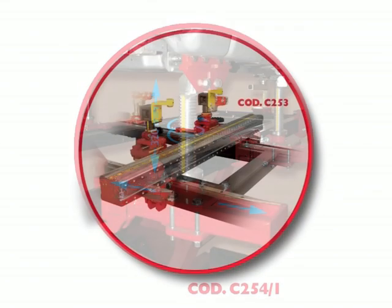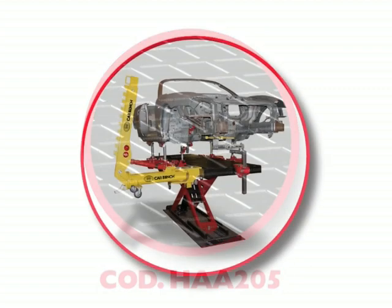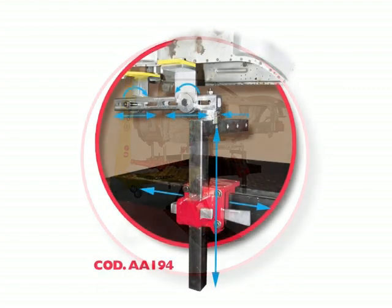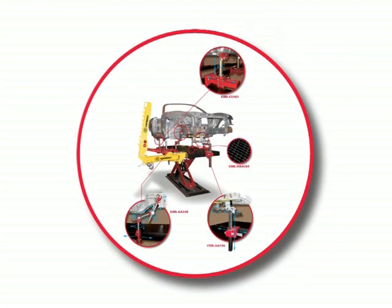Marlin offers you a wide choice of products to work with for every kind of job. Marlin, the bench you've been waiting for.